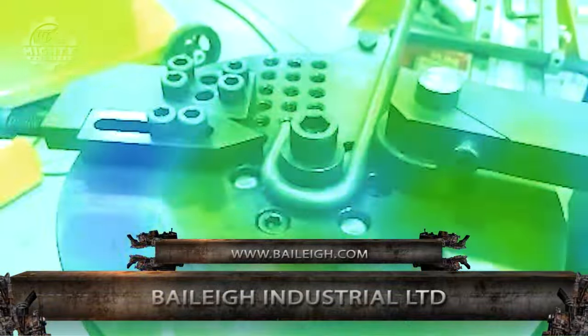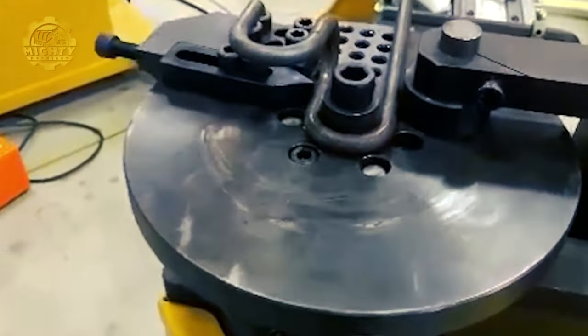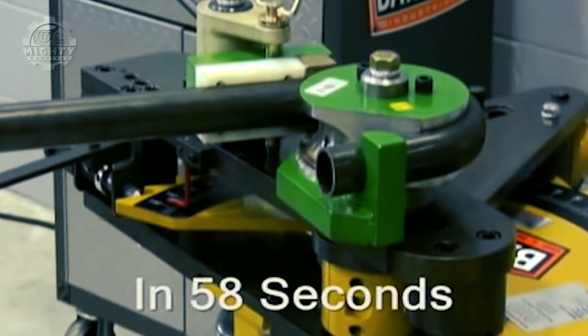Then, we also have the hydraulic tube bender from Bailey Industrial Ltd. With this, the making of handrails, race car chassis, roll cages, and other important components are made easier and faster.